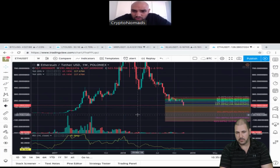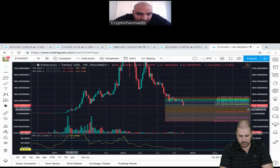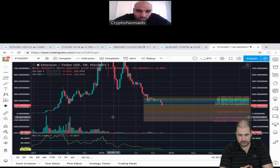If there's no support at that 115, it looks pretty bad for Ethereum. It needs to hold maximum at 115. If it doesn't, the next support level we're looking at is $90. No, I lied, $100, and the next support zone is sitting in and around 50, 55, somewhere there. That's not to say, guys, that it is going there. That's just what the support zones are. So yep.